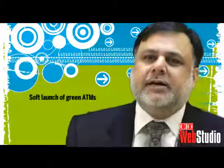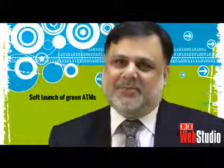Yes, we've recently done a soft launch of a green ATM. Now this is very interesting because why we have targeted the ATM, it's because of the fact that ATMs run 24/7. Unlike some of the workstations or printers or stuff like that, where they use workstations for about 9 hours, 10 hours, or maybe 12 hours a day, or printers even less. But ATMs run for 24/7 by 365.